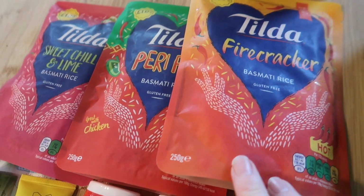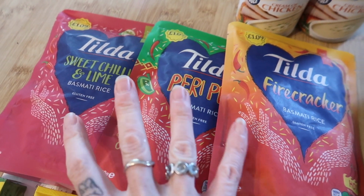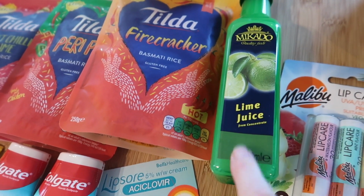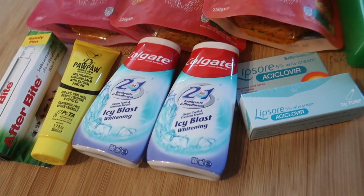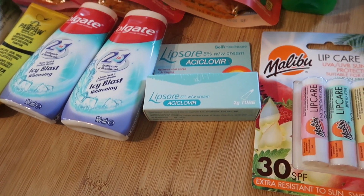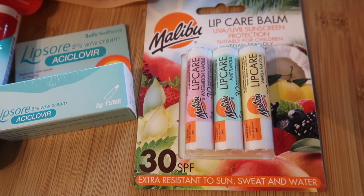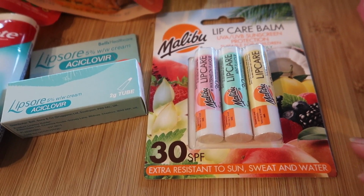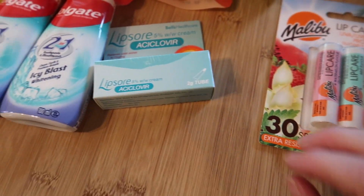I got some rice. These were 89p, so I got some firecracker, peri peri, and a sweet chilli and lime. I got a lime juice, 250ml, that was only 49p. And then we are going away in the October half term, so I needed some more toiletry bits. This was a really good price. This is 30 SPF Lip Balm and you get 3 of them, and it was only £1.49. You get a watermelon, a mint and a vanilla, so I thought that was quite good.